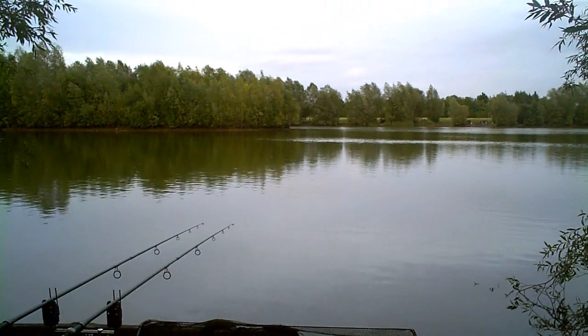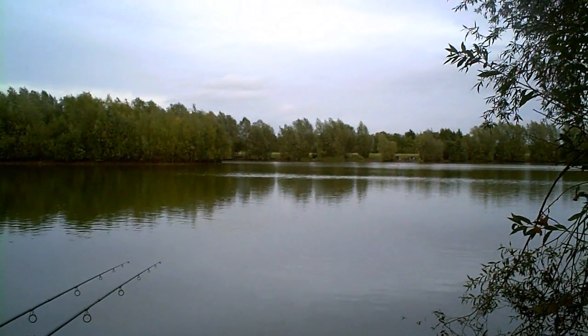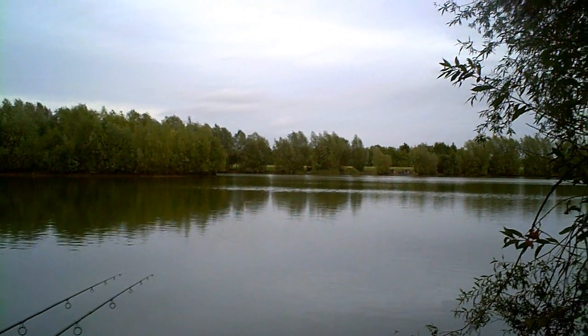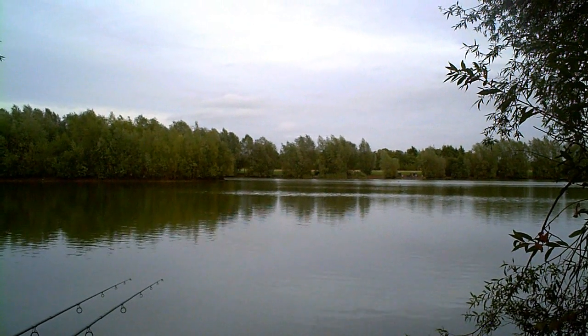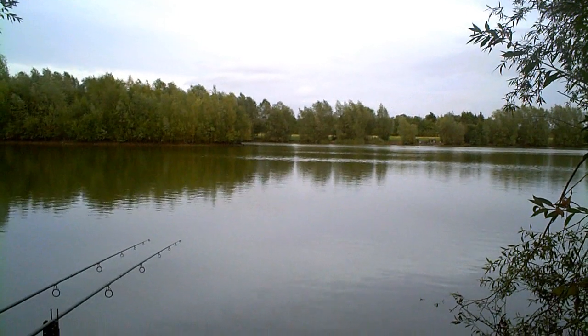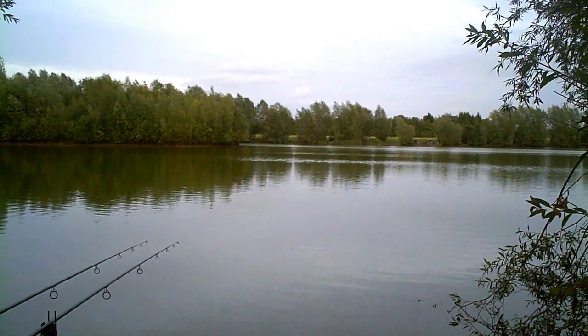Basically, felt the lead go down pretty good. I had to scale down my leaders, make them a little bit shorter, and put a slightly heavier lead on to get out there. But it's pretty comfortable now. We had a few nightmares with the wind earlier. It was making it a little bit difficult to catch my line.